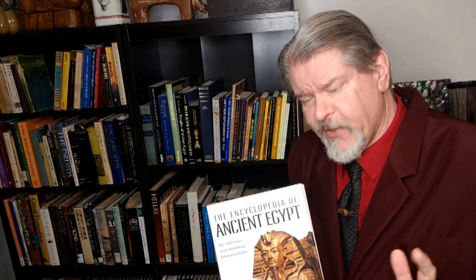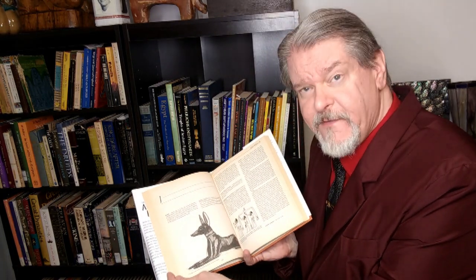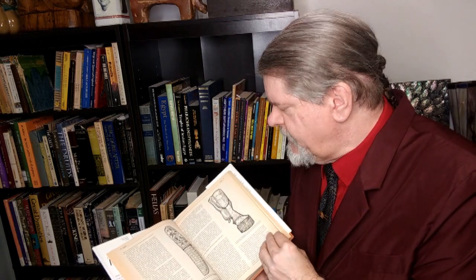It came into my hands probably about the year 2000, maybe a little bit later. And I am very fond of this book. It is exactly what it says. It's an encyclopedia of ancient Egypt with many interesting articles on a wide range of topics. You can see they have hand illustrated it with drawings rather than photographs, which I assume has to do with the cost of copyrighting photographs and the cost of reproducing them. I don't know, but there are many drawings depicting Egyptian artifacts, and they depict them fairly faithfully.